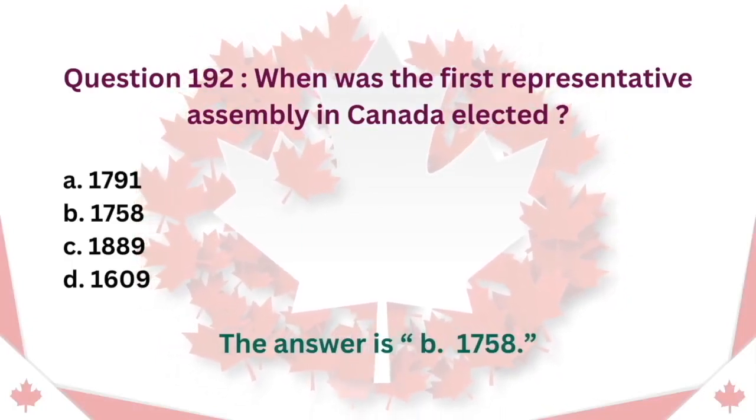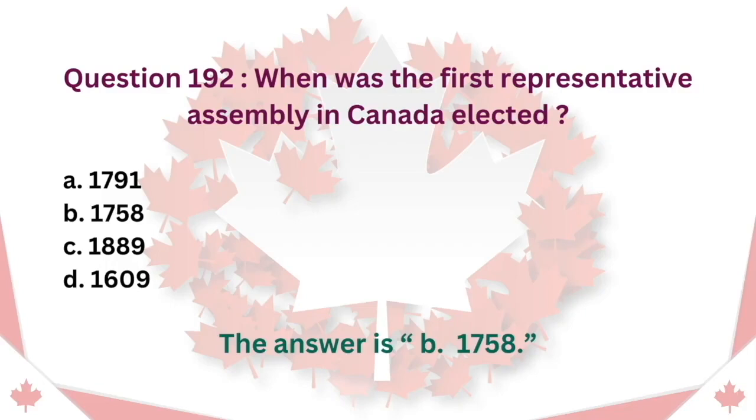Question 192. When was the first Representative Assembly in Canada elected? A. 1791. B. 1758. C. 1889. D. 1609. The answer is B. 1758.